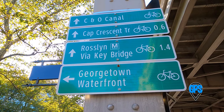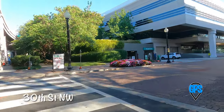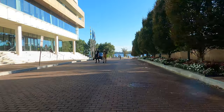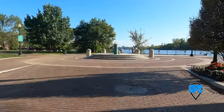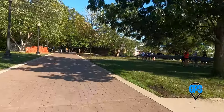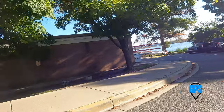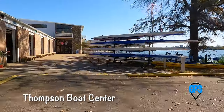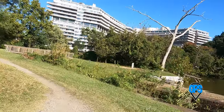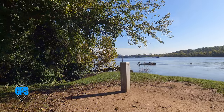Almost at the end of the overpass, turn right at 30th Street. It's a wide brick promenade that leads to a giant sundial at the Georgetown waterfront. Here to the left. A quick right and left, and carefully past Thompson Boat Center. Cross the footbridge at the tide lock, and you have arrived at the C&O Canal Mile Zero marker.